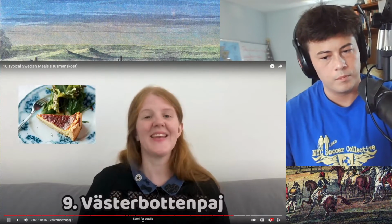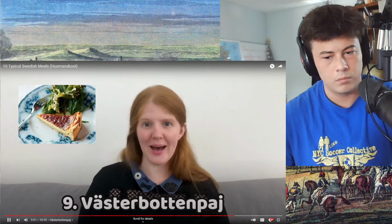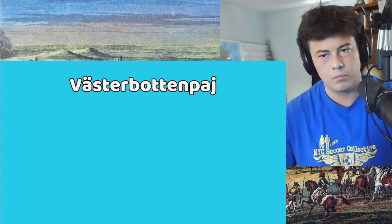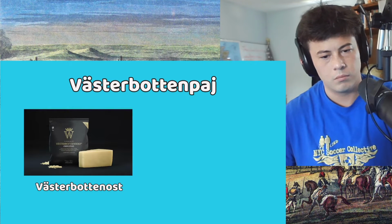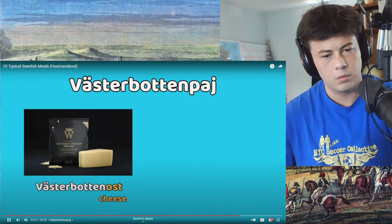Nummer 9. That's a quiche, right? Västerbottenpaj. This is a super popular pie, often served for special events. It's made with Västerbottenost, a cheese that comes from the region of Västerbotten. It's a quite strong, cured and flavored cheese. And this pie goes well with everything. I really recommend it.